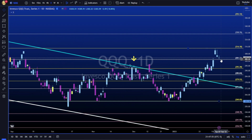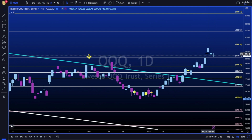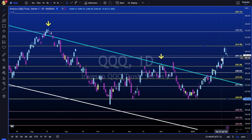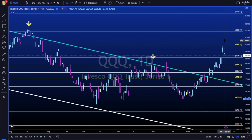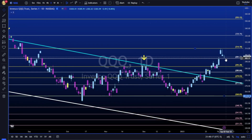QQQ also, doji off the 300. The 300 was an open gap to the upside. Price retraced, closed this gap, indecision candle. All we have to do now is wait to see where price will take us. To the downside, we have all the levels to manage risk, or back to the upside.